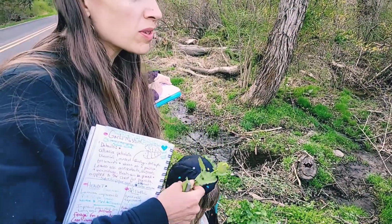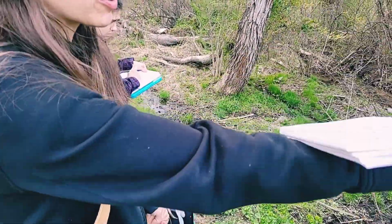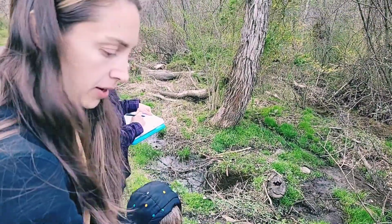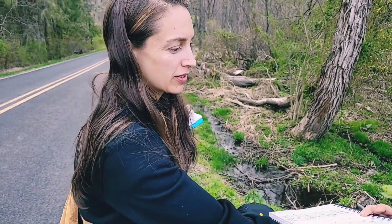Now, you could try a leaf if you don't mind it being this close to the road. Otherwise, there is some up further. I mean, it looks nice. Thank you. It definitely has a garlicky taste, for sure. Absolutely, it does. Yeah.